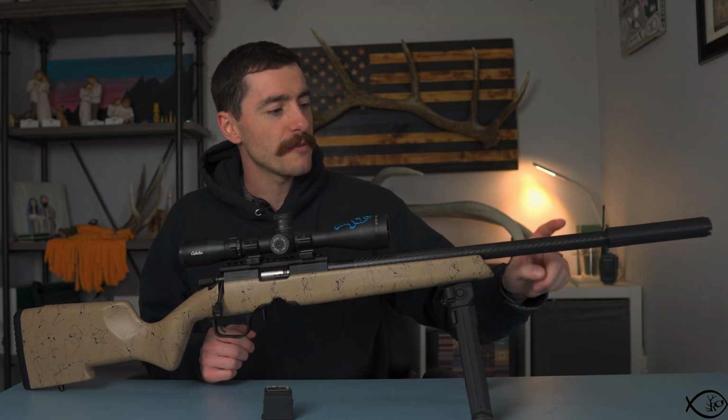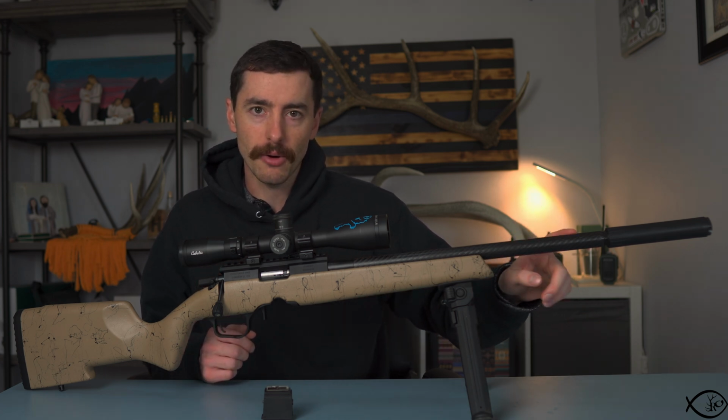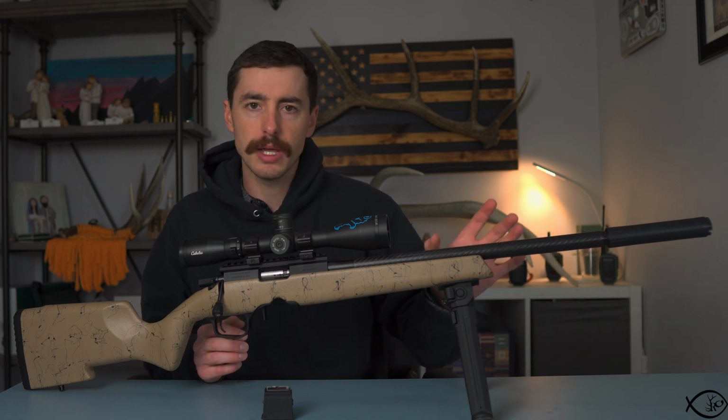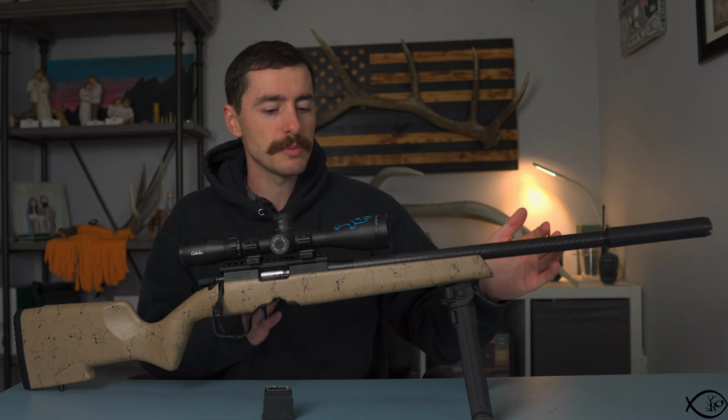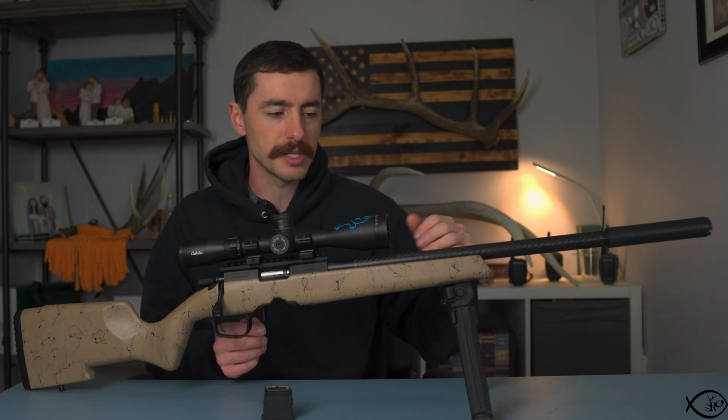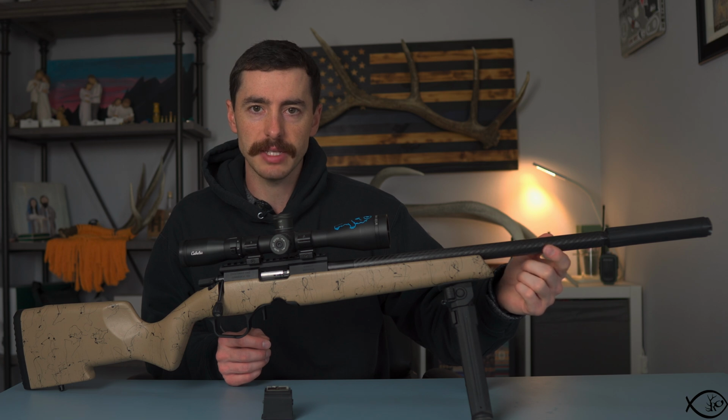They're using a carbon fiber tension locked barrel, which is really accurate. I'm impressed. I don't know who they go through, but whoever's making the barrels for them does a really good job, and I've seen really good performance out of the rifling that they have inside of this.